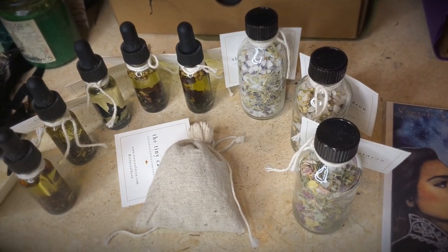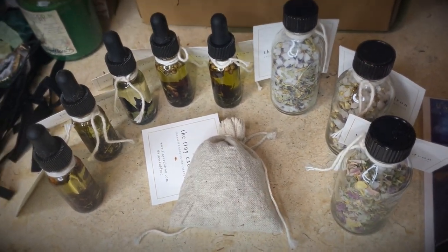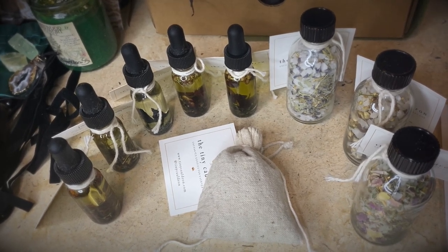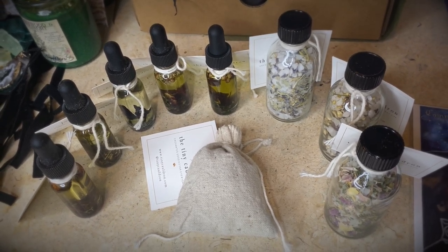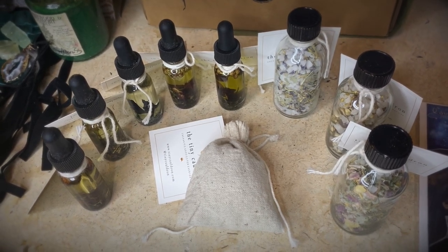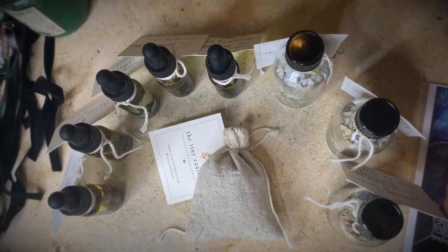You can go actually tell her your intention or the things that you are working with at the time, or you were interested in working with, and she will kind of cater that box to you. So I think that is something amazing that you can't really do with any of the other subscription boxes. And if you're a baby witch, you can go over there and ask her to help you get started, and I'm sure she would love to give you a plethora of items that you can get started on your journey with.